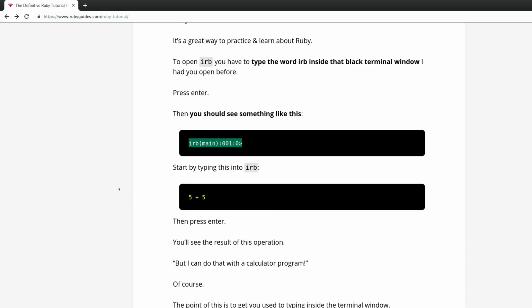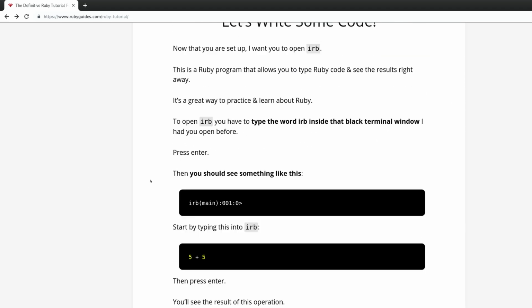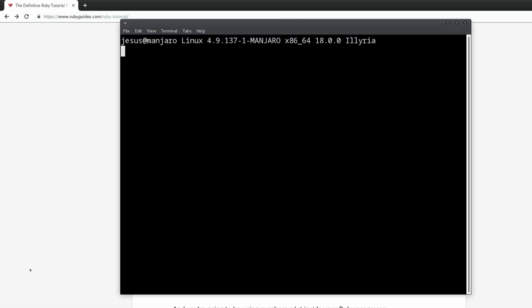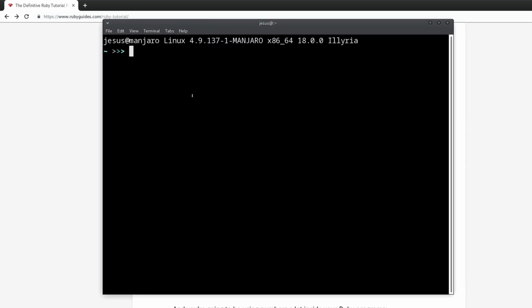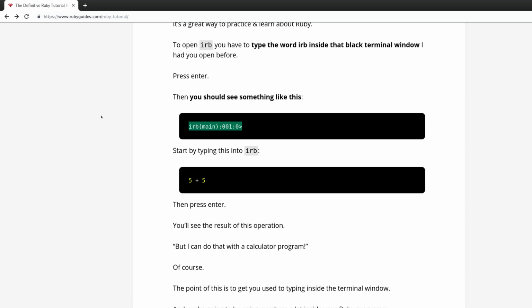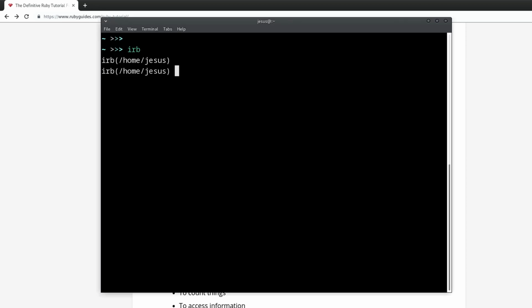So if you're following along, you have Ruby installed, open IRB. To open IRB, you use a terminal. So terminal is this window right here, right? It looks like a black window, and it has this prompt and this cursor, and you can just type IRB, and then IRB opens. In my case, it will look different because I have a custom setup right here, but it will say IRB. So in your case, it will look like this, and then you can type. You can do 5 plus 5, and of course you get the result.